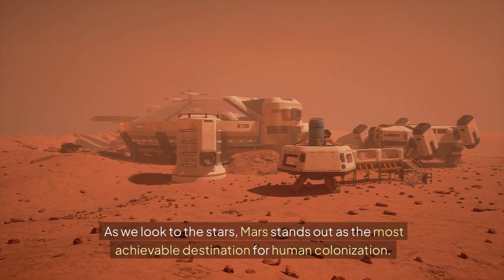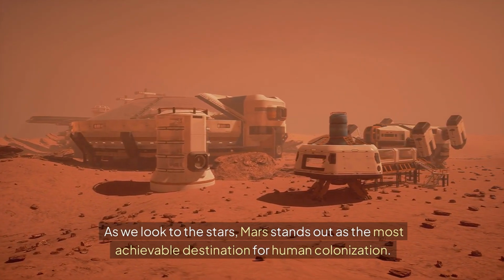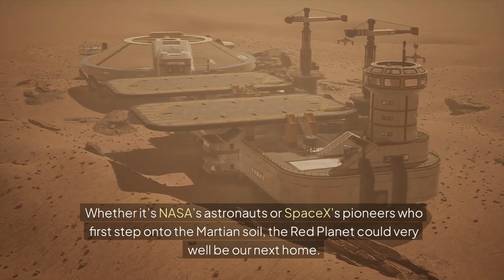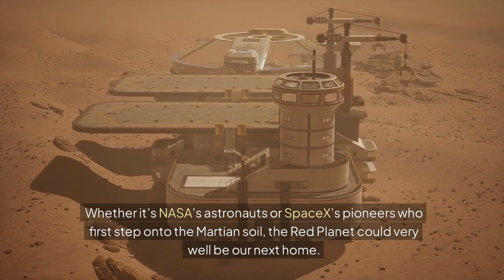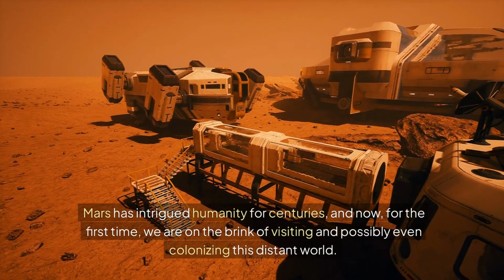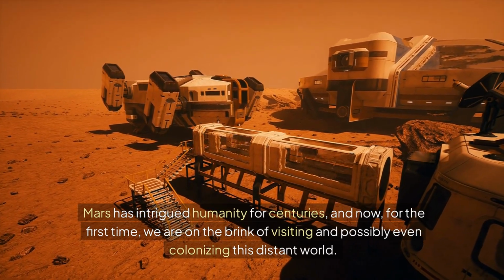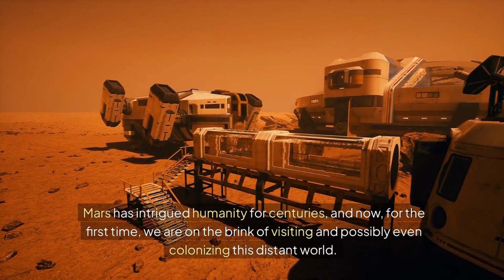As we look to the stars, Mars stands out as the most achievable destination for human colonization. Whether it's NASA's astronauts or SpaceX's pioneers who first step onto the Martian soil, the red planet could very well be our next home. Mars has intrigued humanity for centuries, and now, for the first time, we're on the brink of visiting and possibly even colonizing this distant world.